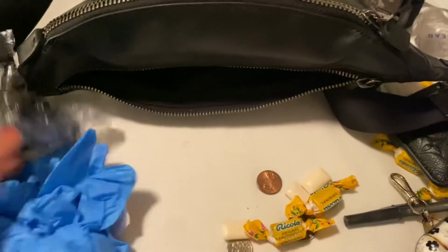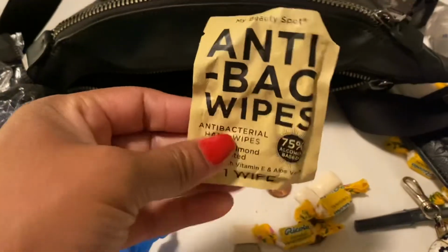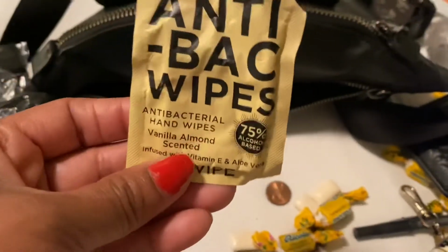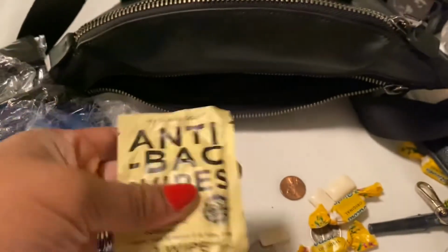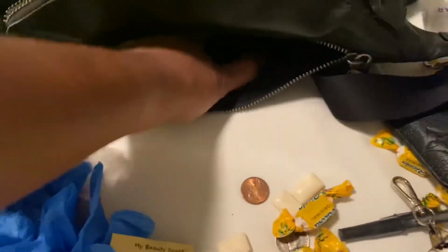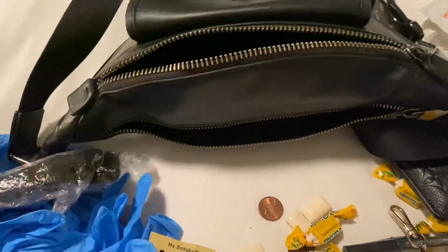More gloves. I have an extra antibacterial wipe. These you can get from Costco. So I purchased these, and you can get a whole case of them. So that's where I got these from. And that is all that is in this back pocket. So that's everything that's in my work bag, guys.